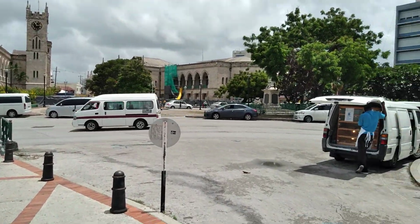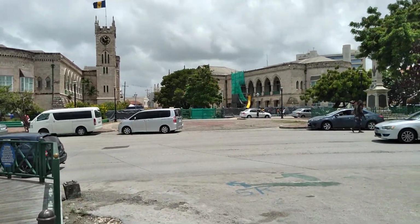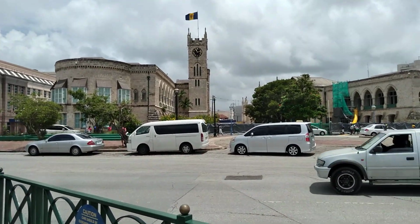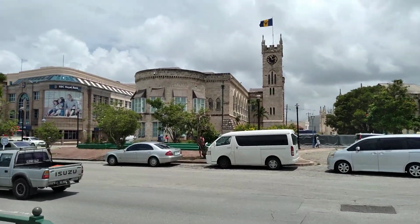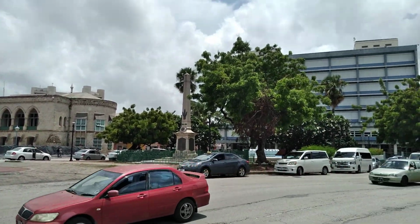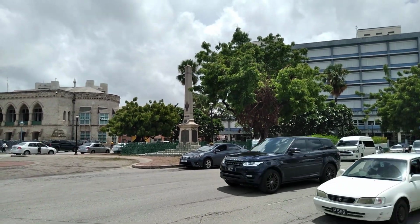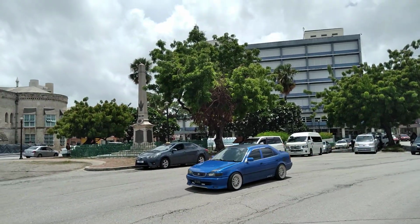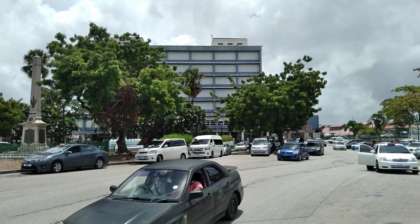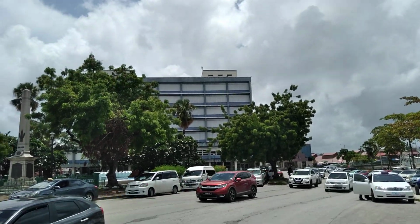You know what, Heroes Square, best referred to as Trafalgar Square. And this is the Barbados Parliament, which is the third oldest parliament in the Western Hemisphere. It is now undergoing construction. Now we can see the cenotaph here, which is there to commemorate those who fought in World War I and II. Every Remembrance Day, they lay a wreath there. You can even see the Barbados Revenue Authority building, which is now closed due to environmental issues.